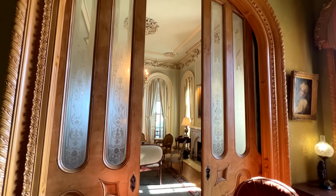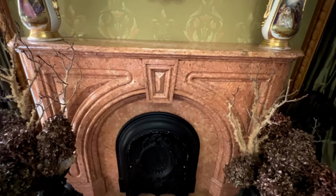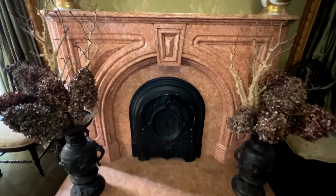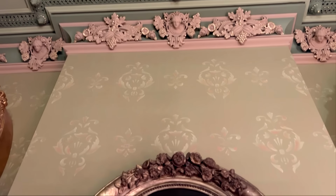This is a Johnston sofa purchased in the 1880s. The porcelains on the Sienna marble mantel there are from the Parisian trip. The fireplace in this room is Sienna marble. It's the only Sienna marble fireplace in the house. All the others are Italian Carrara marble. All of this is Italian marble.